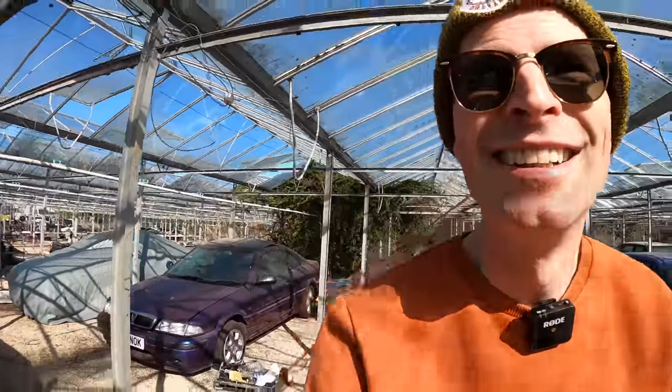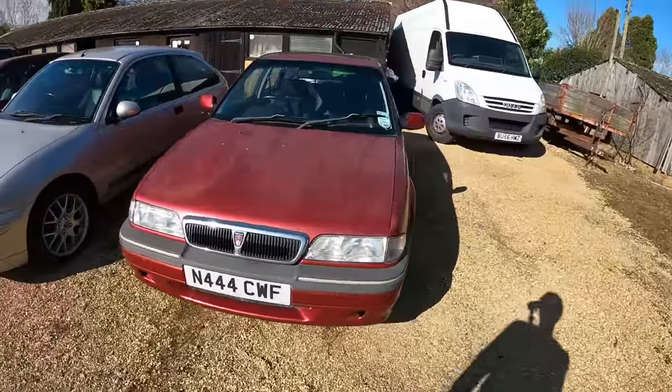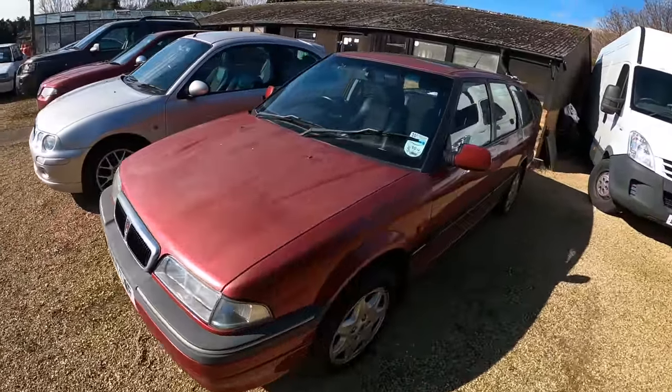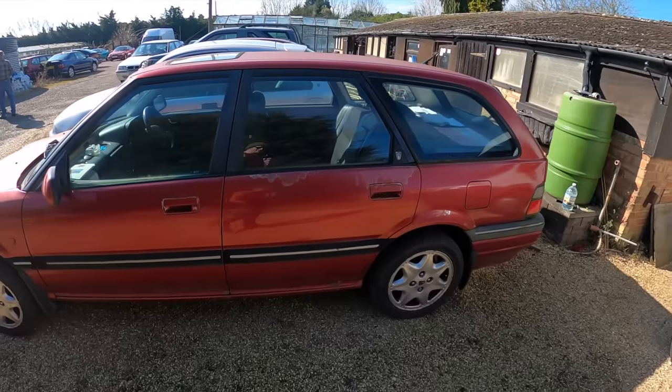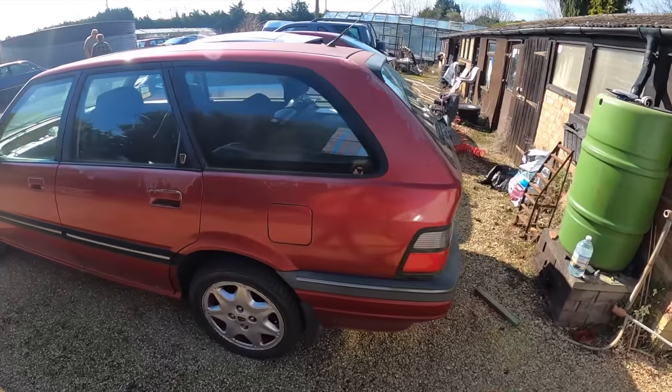But the owner up here who's got all these cars was willing to part with a 420 GSI Tourer, which is not a clever thing to say to me when I'm up here surrounded by so many Rovers and so much temptation. Let's go and have a look at it. This was in the greenhouse last time we came here. It is a Rover 420 GSI Tourer.